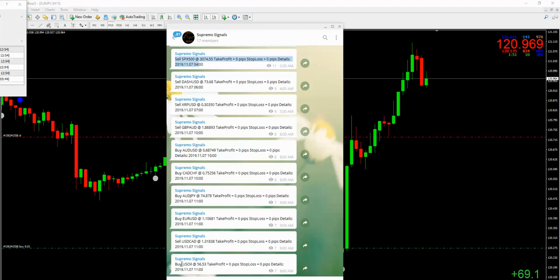size. But you can see here, we've also recently added the US oil. It sends out signals for the US oil, otherwise known as the XTI USD. That's the ticker, or, well, I keep saying the word ticker because that's what we called it when I started trading stocks. Anyhow, that's it for the Supremo Signals.